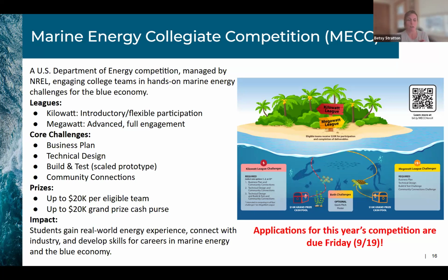I think there was a question about, what are we looking for? What are current employers looking for as far as skills that they can list? These hands-on experiences, testing prototypes in wave tanks, things of that nature are really desirable. And then potential cash prizes, which who doesn't like?